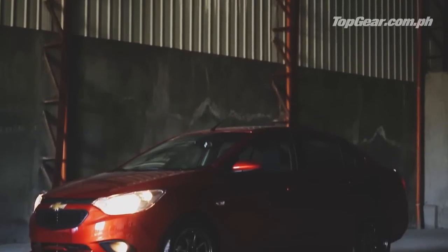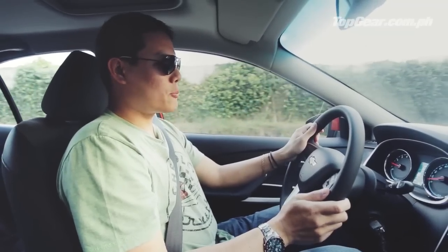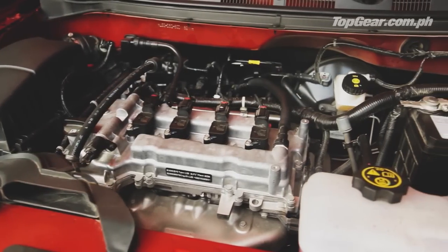First impressions, engine is quite peppy. It's powered by a 1.5-liter engine mated to a 4-speed automatic.